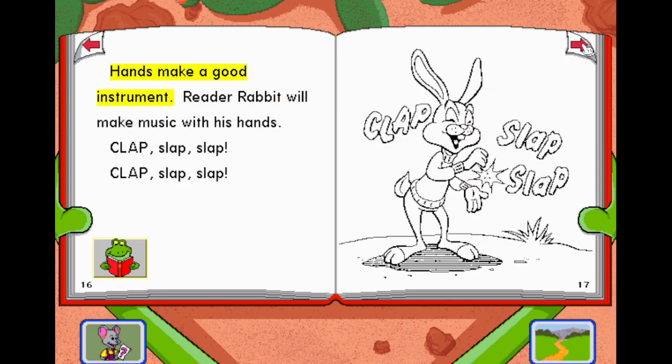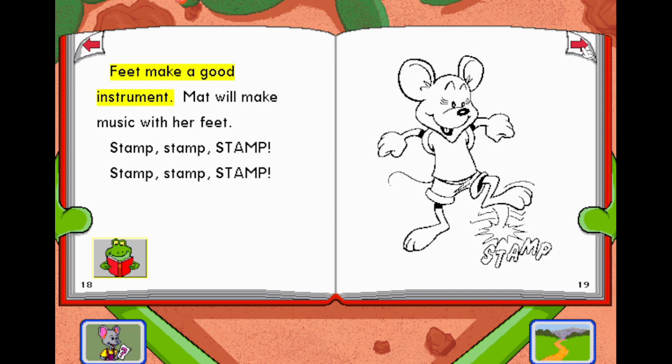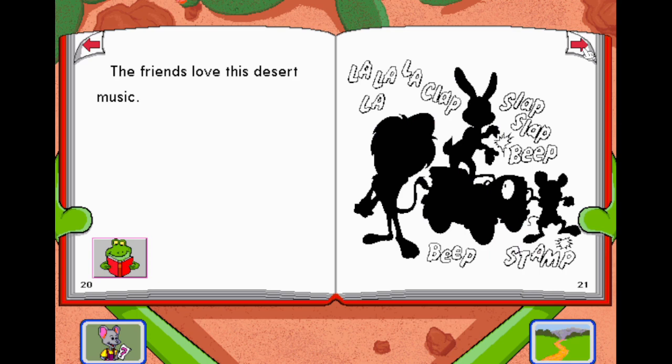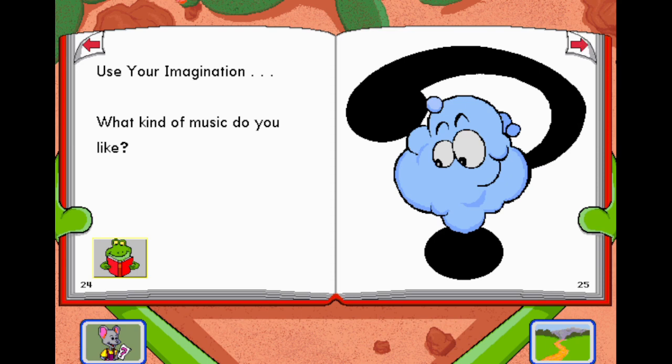Hands make a good instrument. Reader Rabbit will make music with his hands. Clap, slap, slap. Feet make a good instrument. Matt will make music with her feet. Stamp, stamp, stamp. The friends love this desert music. La, la, la. The friends found lots of instruments. What else could they use to make music? What kind of music do you like?